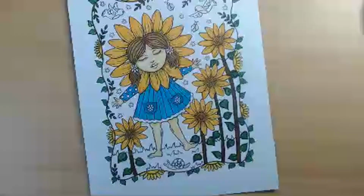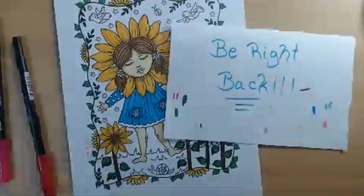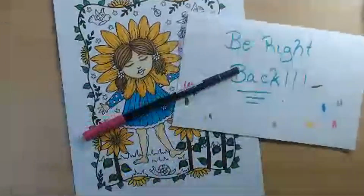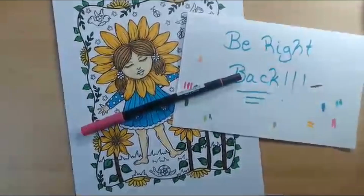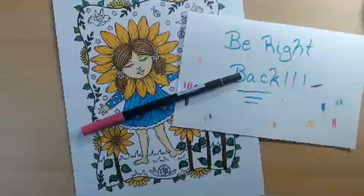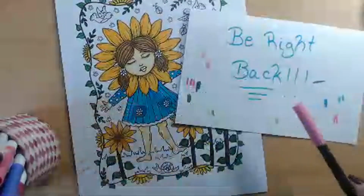Let's see if I have a pink that will look nice with that blue. Ooh, that's bright. That's a no. That one is a bit better. I think I like this one.